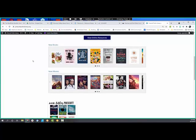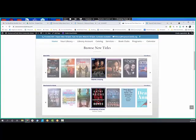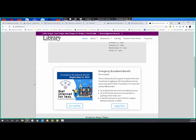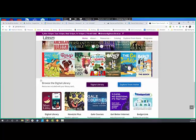We have all been enjoying the wonderful carousel option that Bibliocommons provides, that Pica provides for Northern Waters. Unfortunately, WVLS libraries have to build carousels manually. And of course, oh, there they are.